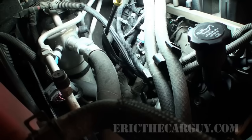Leak down is different from a compression test in that you can actually tell where the leakage is. With a compression test, it just tells you that there is a leak. It doesn't say anything about where. However, a leak down test will not only give you a good indication of where the leak is coming from, it will also give you an idea of how big the leak is. That's why it's called a leak down.